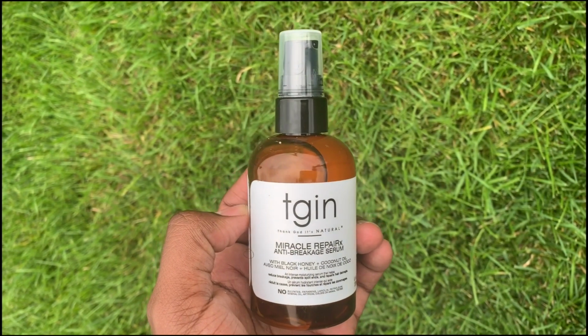But to seal in all that moisture, I used the anti-breakage serum as well, and then I began to twist my hair. I really, really like this combination together because it left my hair very, very moisturized. When I say very, y'all, there's a huge emphasis on very moisturized.